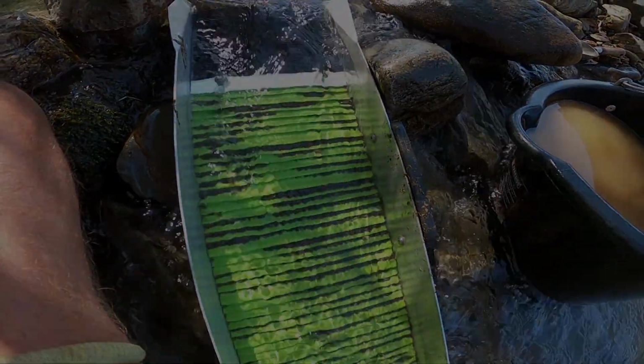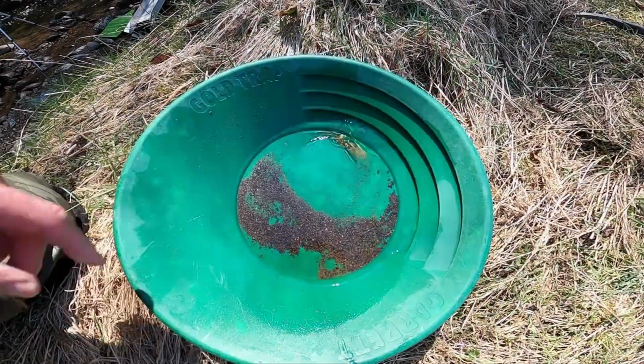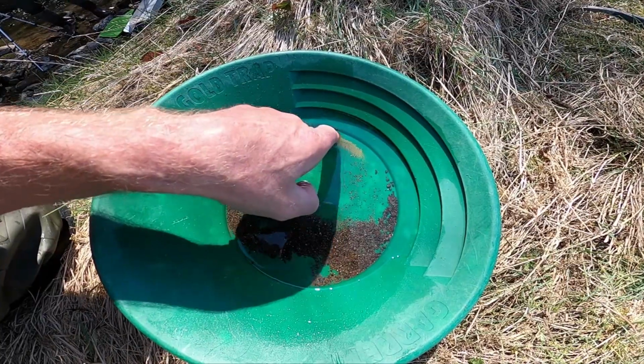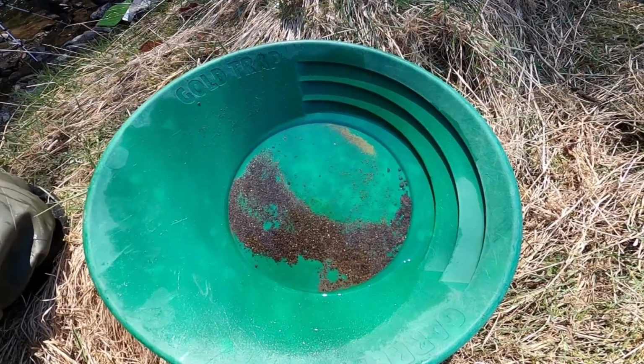So it was time for a clean up, then a bite to eat. There's my pan, and as you can see, lots of this mustard kind of gold, and you've got visible specks of gold and other heavies.